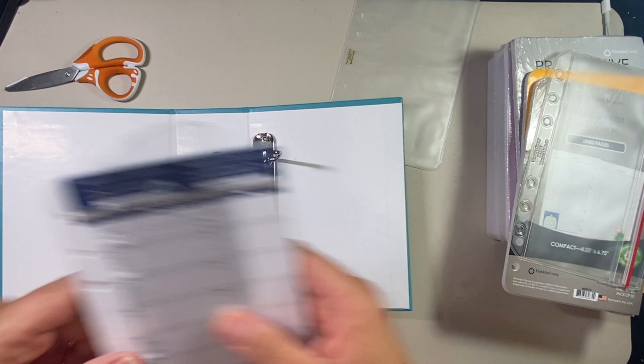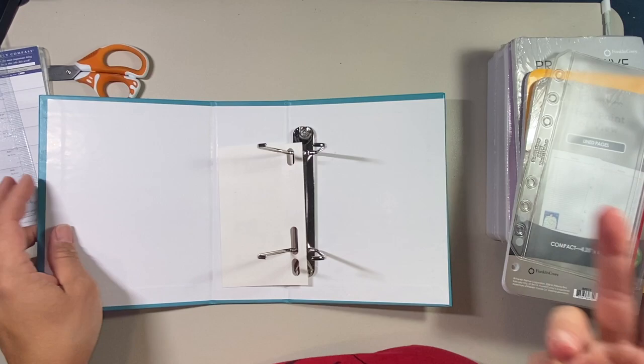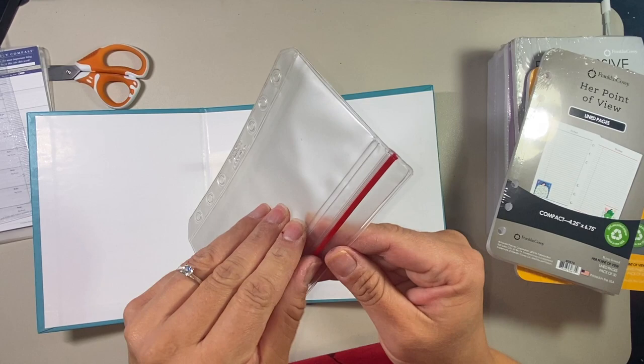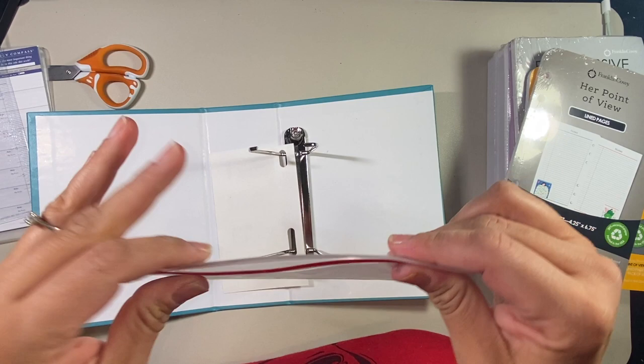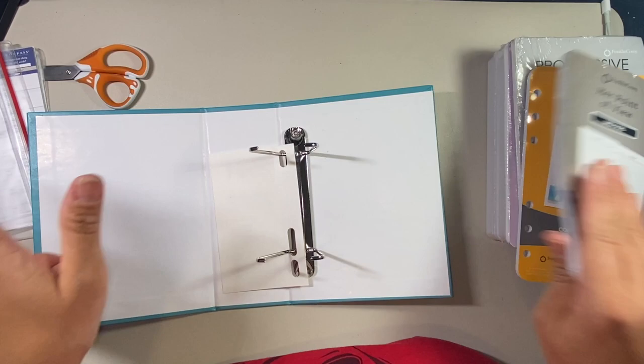And again, I might use a compass card for the month of July. I'm not quite sure. I also have this little envelope. So this one just opens on the side. The red part opens up, and then you can put, you know, receipts. You can put stickers in here. That's what I use my classic one for, is some stickers. Again, it does add bulk, so you have to be careful.